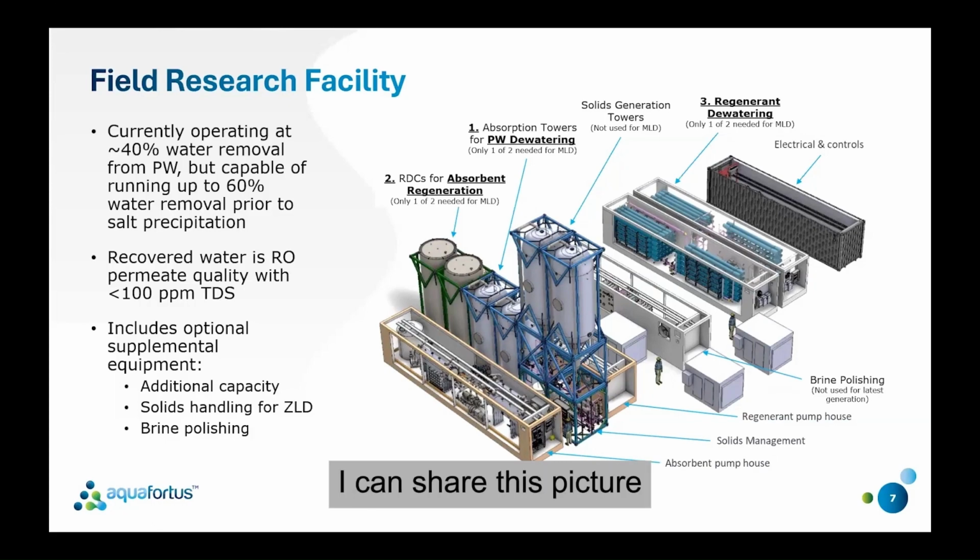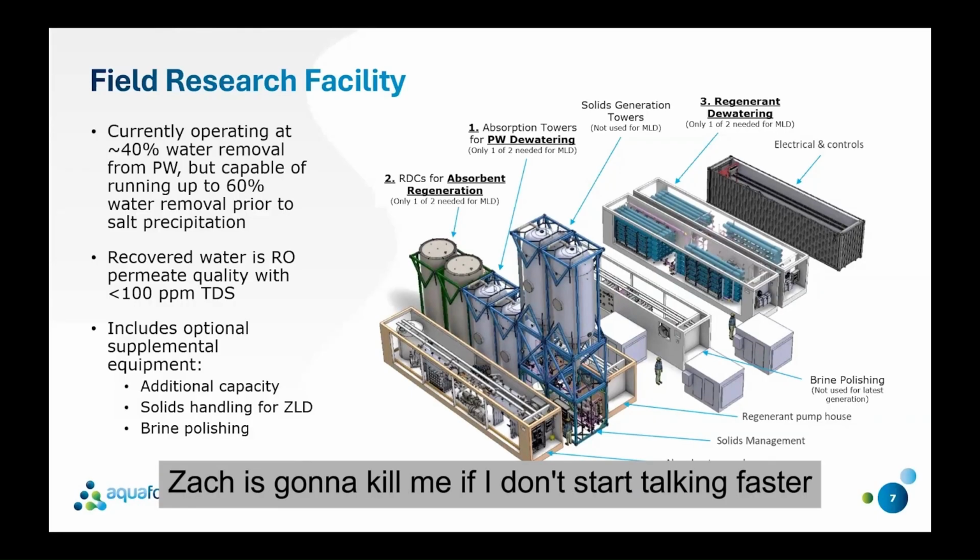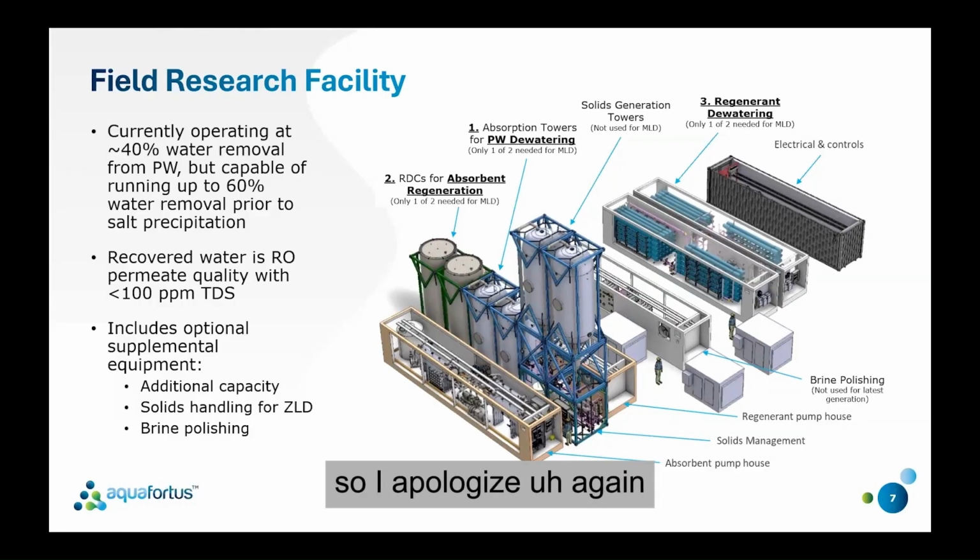And again, I can share this picture. This has kind of the details of which pieces we're actively using, which pieces were there and exist but are no longer in use. And Zach is going to kill me if I don't start talking faster, so I apologize.